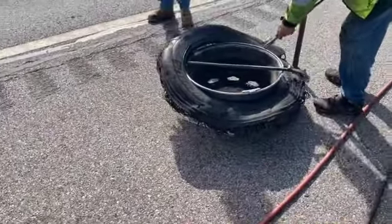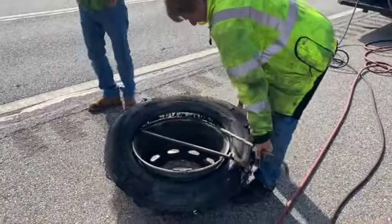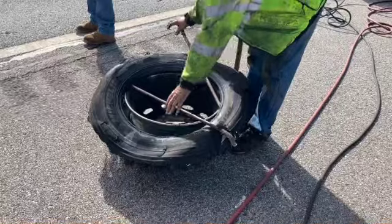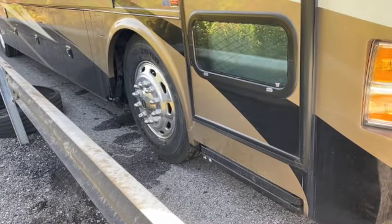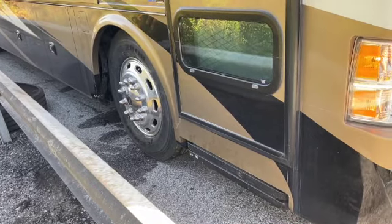One of the things that you should do is preventive maintenance, and that is make sure your tires are properly inflated. Make sure that you inspect your tires regularly for any cracks or any uneven wear. Check the DOT code on the tire. They say tires should last 7 years, but I would say about 5 years is a good time to replace the tire.